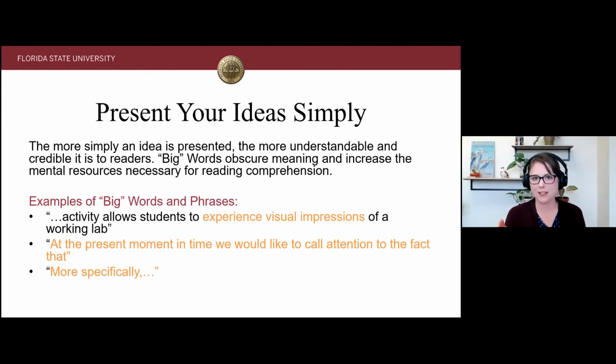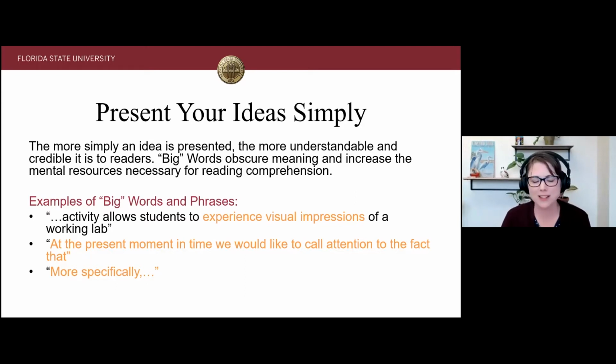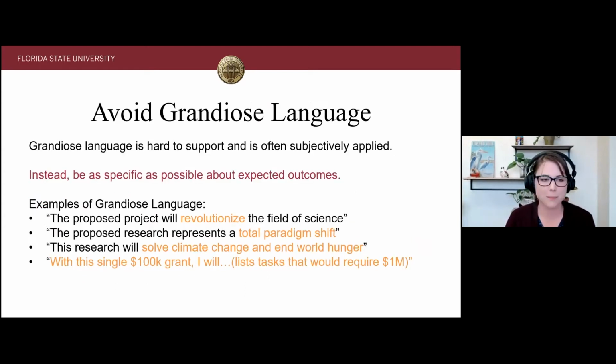Use it if it's powerful. You don't want to sound like a third grader the entire way through your proposal, but find those moments where you can cut down and cut to the punch so that your sentences are snappy. They get the point across. The reviewer can read it and actually remember it when they go home to dinner and don't go, oh my gosh, I don't even know what I just read. So simplicity is so important.